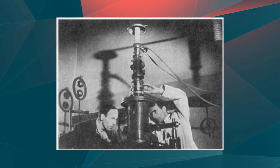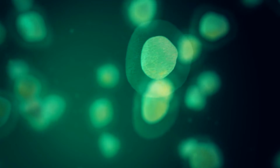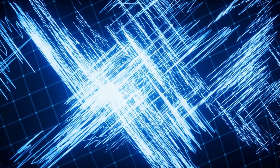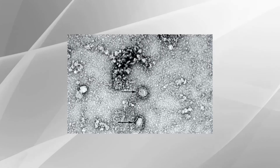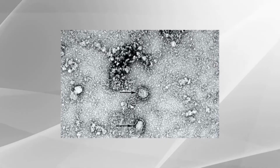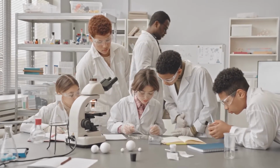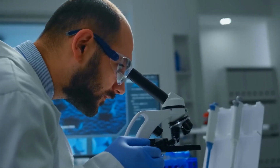Röske's first electron microscope used a magnetic lens to focus a beam of electrons onto a specimen, which was then magnified and projected onto a fluorescent screen. The first images produced by the electron microscope were low resolution, but they still provided a level of detail that was far beyond what could be seen with a light microscope. Over the next few decades, researchers continued to improve the design and capabilities of the electron microscope.